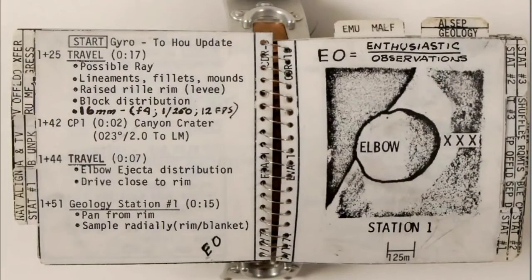When filming a fake moon landing, make sure when you are making observations that you appear to be enthusiastic. Just like this cuff checklist says.